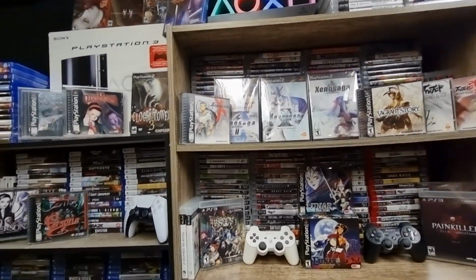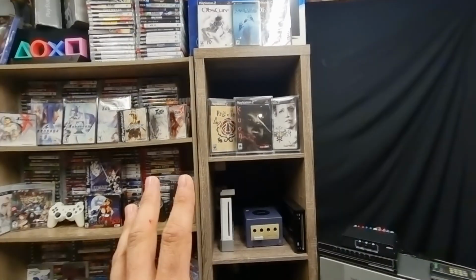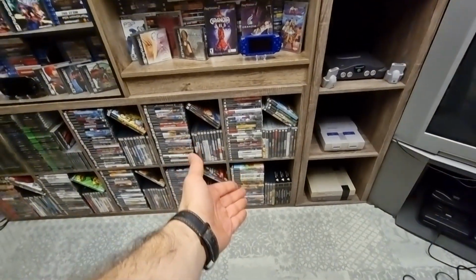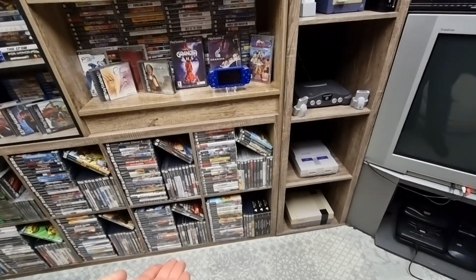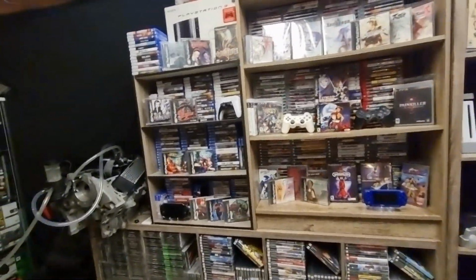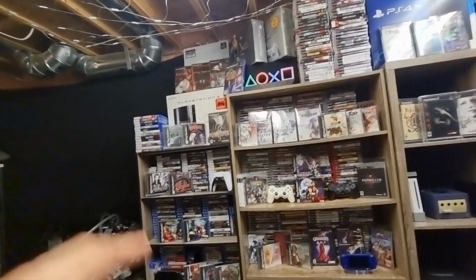Whereas you look at Rule of Rose or Kuon, and it's a $1,200 game, right? So there's those kinds of variations in value. Same with Bushido Blade 1 and 2. They're not really worth much of anything, but I still have them on display. Whereas a really valuable game, Dragon Ball Z Budokai Tenkaichi 3, is just sitting down there on the shelf amongst other games. So there's a lot of games that are worth a ton of money that aren't on display. I usually just display my favorites, or things that fit a genre. Like for the PlayStation area, I really like horror games for PS1, PS2, stuff like that.